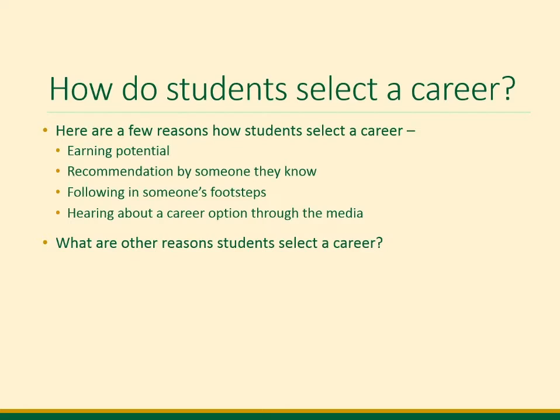It is helpful to know how a career choice was identified, as this provides an opportunity to identify specific factors a student has considered when selecting a career, can indicate the level of thought a student has put into identifying a choice, and may help you determine how comfortable a student is with their choice. Pause for a moment to identify other reasons students select a career.